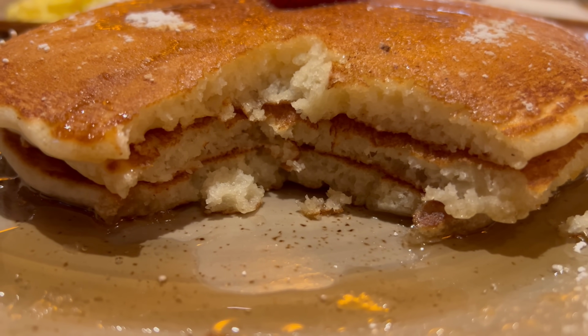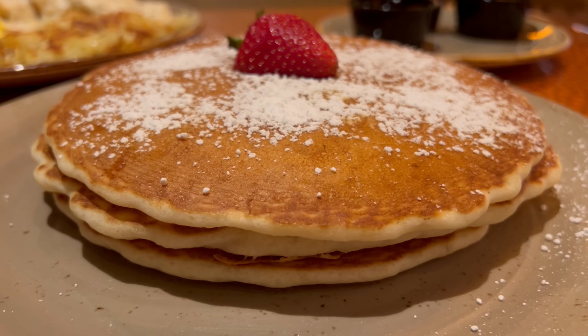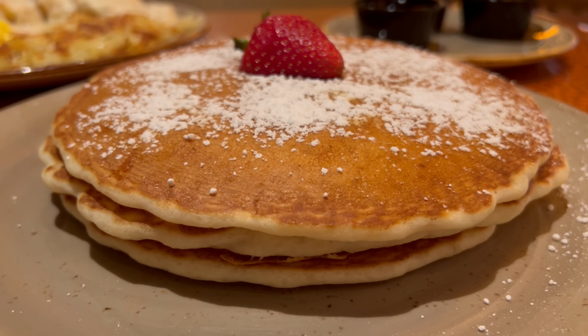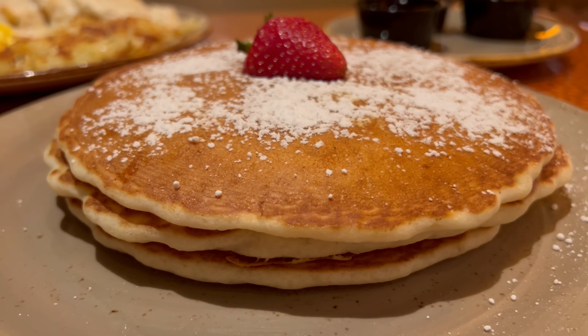They don't include too much sugar in the batter, which is very nice. I think they really let the maple syrup add a lot of the sweetness, which is working well for me and typically how I prefer my pancakes. A soft pancake with a beautiful maple sweetness is really enjoyable here. A perfectly fine pancake, that's a good one.